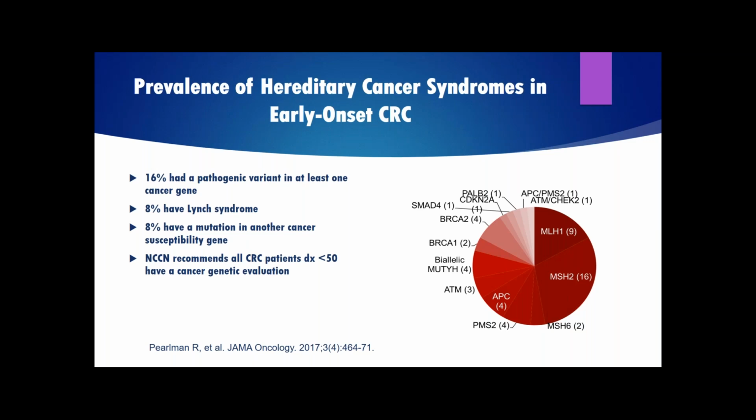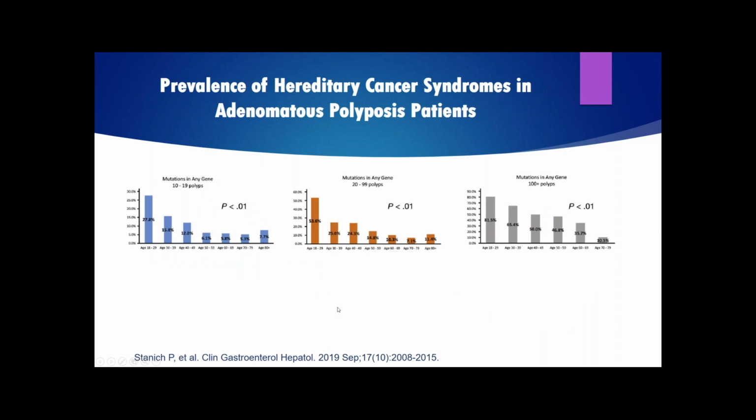Half had mutations in other cancer susceptibility genes, and you see the pie chart over here, and it includes a similar portion of some high penetrance colon genes, some moderate penetrance colon genes, and then some genes that have not traditionally been associated with colon cancer but are very important for that patient and their management. And as a result of this and other studies, the NCCN does recommend genetic counseling and testing to all of your colorectal cancer patients who are diagnosed under age 50, regardless of their family history.